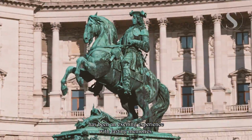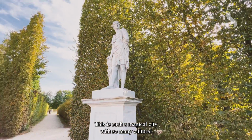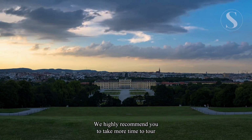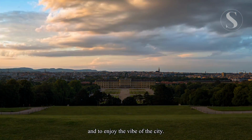Our Vienna trip has been an exciting experience with lasting memories. This is such a magical city with so many cultural attractions, delicious cuisine, and friendly people. We highly recommend you take more time to tour and to enjoy the vibe of the city.